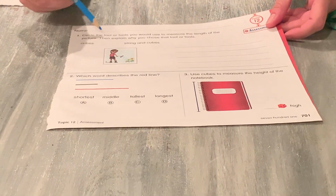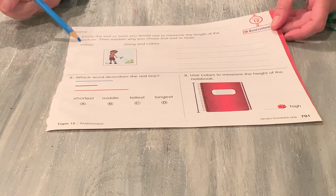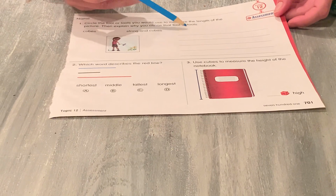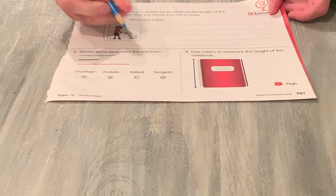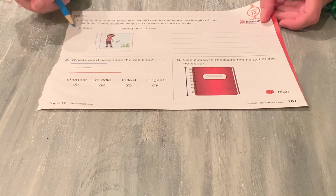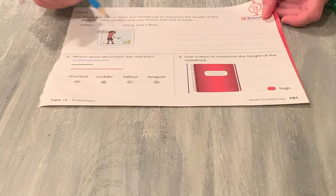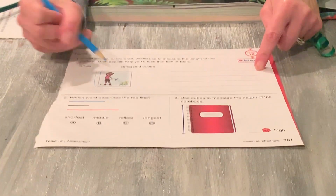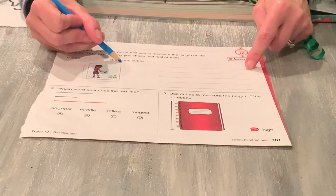Number 1 says, circle the tools you would use to measure the length of the picture. Explain why you would choose that tool or tools. All right, so here's my picture, and notice my picture is kind of straight up and down. Would I use cubes or would I use string and cubes? So you're going to circle one of these and you're going to tell me why. Is it cubes because it's straight, or is it string and cubes because it's squiggly and wiggly?